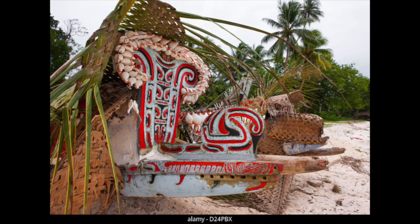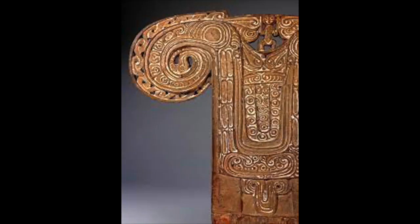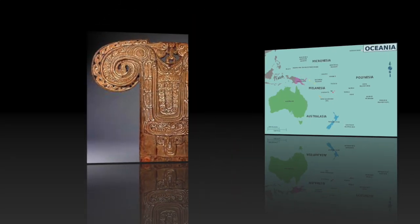They are covered in the knowledge and symbolism of the kula images. Human, bird, and serpent motifs are all references to sea spirits, ancestors, and totemic animals. These motifs are highly stylized, making specific identification difficult.